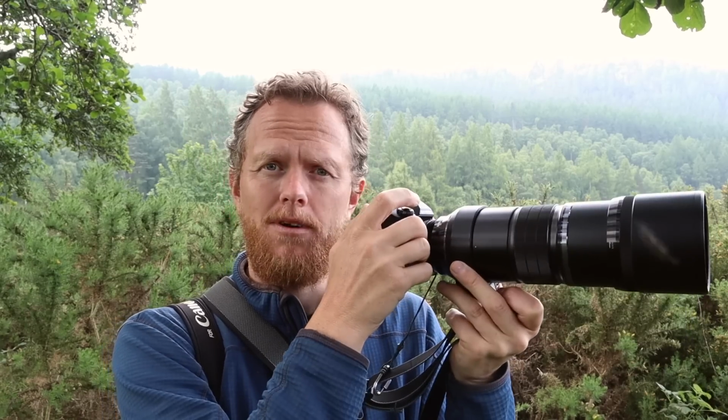It can easily catch on something else if you're trying to focus on it. When you finally get focus on your subject, something tricky to focus on, I can keep shooting with back button focus. I don't need to refocus again.